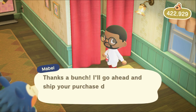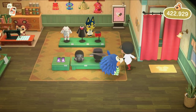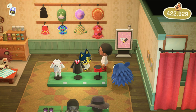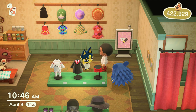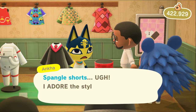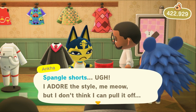And that'll be fine. That puts to bed the mystery of the missing villager. This is Anka. She's like an Egyptian kitty. She's fairly sought after right now. There are cards going for $100 on eBay for this villager. Little did people know that you can just buy NFC chips for like 5 cents and then use an Android phone to write whatever villager you want on there. I adore the style, but I just couldn't pull it off.